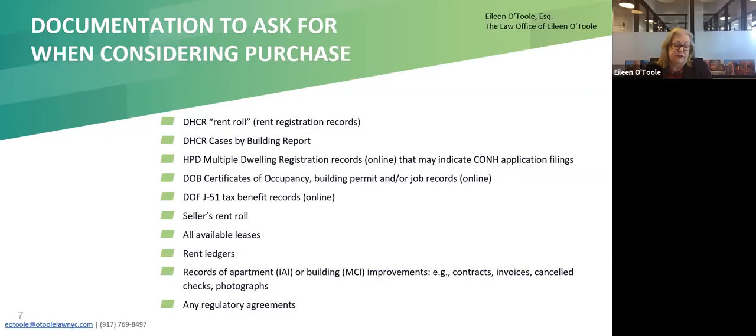The state has amended the rent stabilization law to now require 6 years of information at least, rather than 4, if a tenant files a complaint of rent overcharge in order to determine the rent overcharge. And if there's a question about whether the building was properly deregulated, you would have to produce documents for an apartment going back even further. So it's important to get all available leases.